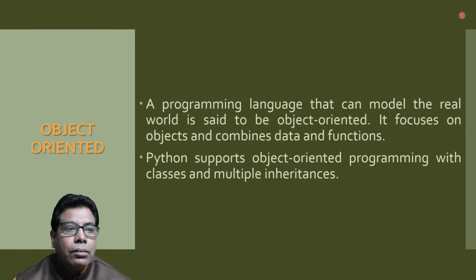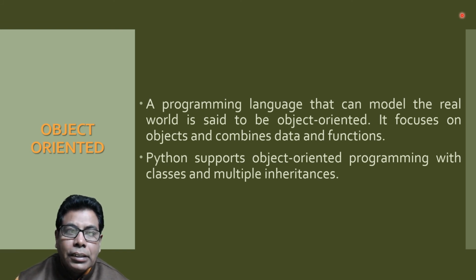The next feature is object oriented. A programming language that can model the real world is said to be object oriented. Object oriented focuses on objects, and here the data and functions are combined in a class. So Python supports object oriented programming with classes and multiple inheritance. That's why it is easy to build an object oriented application with Python.